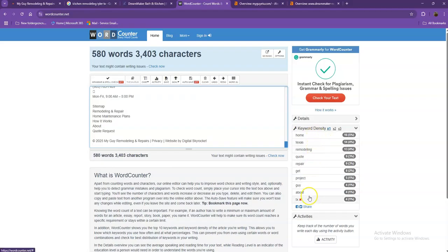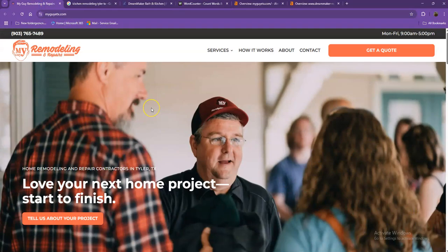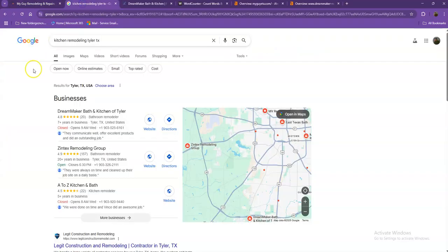Another thing we like to talk about is keywords. Google is also looking for keywords. It's looking for what the site should be found for. And if you have the exact words listed multiple times on your website, you're going to be really relevant for that search. And of course, Google is going to be willing to put you higher in the results.